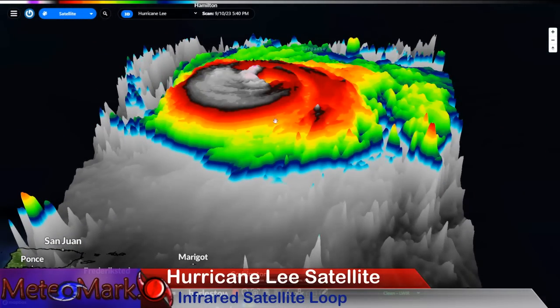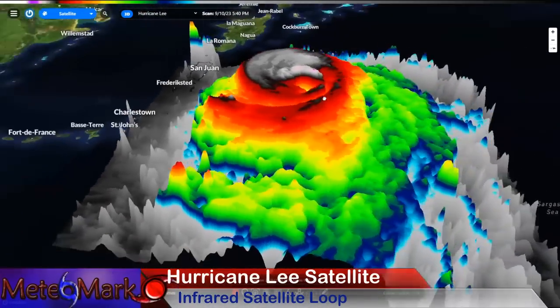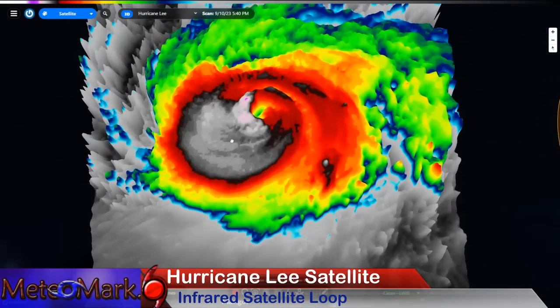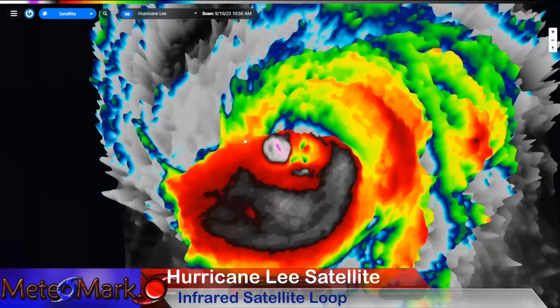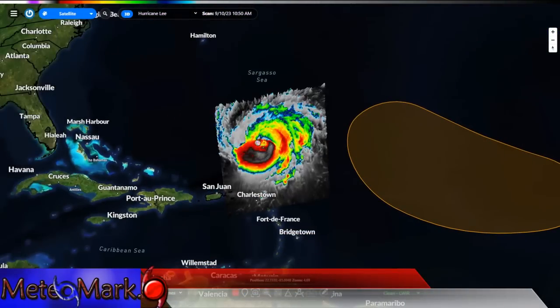You can see all those convective high cloud tops wrapping around this system very nicely as we head around all 4 quadrants of this system. It has beautiful ventilation here. Yeah, this system has a lot going for it. Lots of convection wrapping around this system.